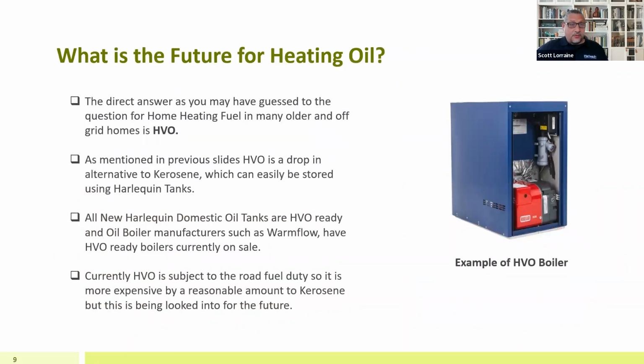So all this leads me to the question, what is the future of home heating oil? In my mind, it's HVO without a doubt. That's certainly the view of OFTEC and various other industry bodies. HVO appears within the government's UK heat strategy as a renewable alternative for existing homes in the UK, and it also has a SAP rating, which means it's also approved for use in new build homes as well. All our tanks are now HVO ready, and many boiler manufacturers are also making products that are HVO ready. And of course, it may be possible to make an older boiler compatible with HVO for around £500, as I mentioned earlier.